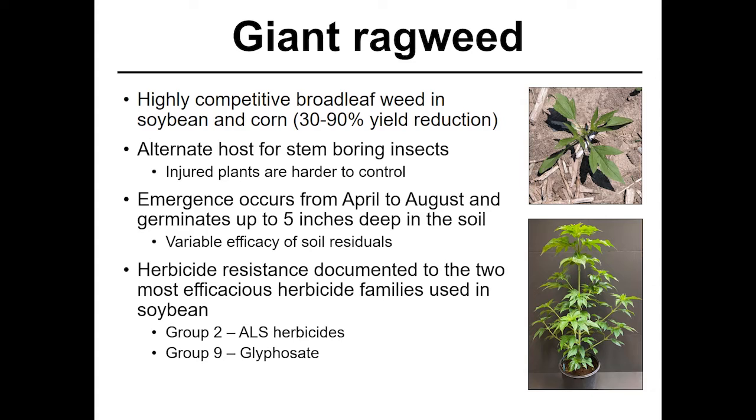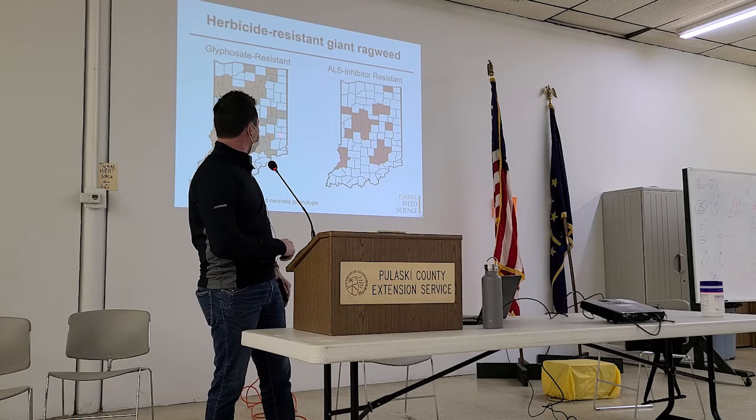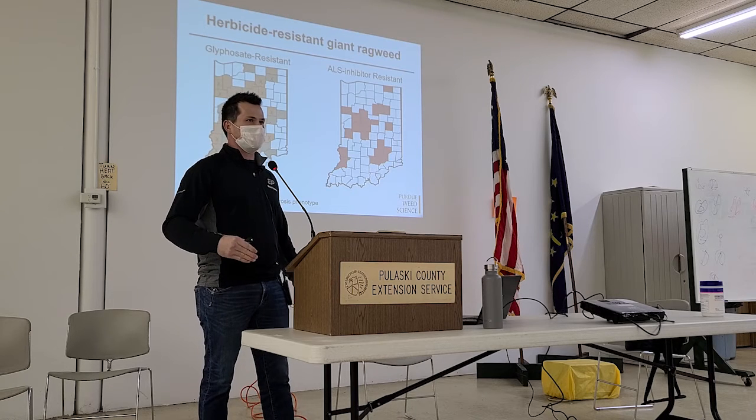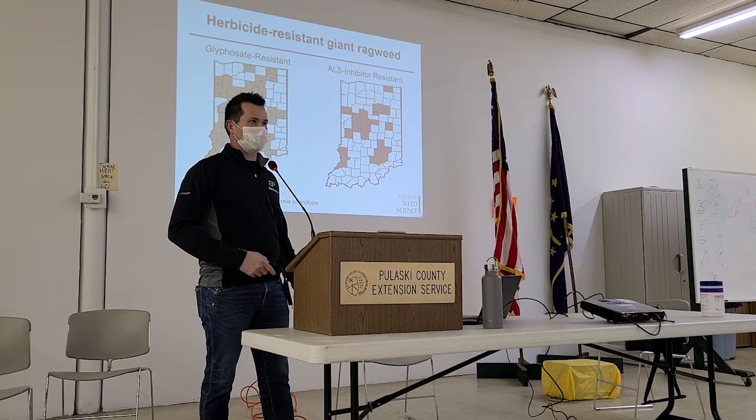And of course, we have documented resistance in Indiana to both the ALS herbicides and also glyphosate. And this map here is just to give you an idea of the distribution of glyphosate and ALS resistance in Indiana. As you can see, we have several counties where we already confirmed glyphosate resistance. One thing to keep in mind is that we only conducted a survey for glyphosate-resistant giant ragweed, which means that just because a county is not confirmed for giant ragweed resistance to glyphosate yet, it doesn't mean it's not there. We just don't have the manpower to sample every field and confirm resistance.